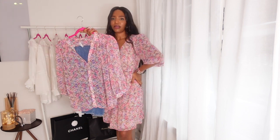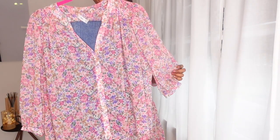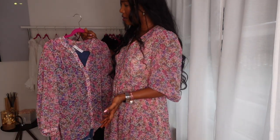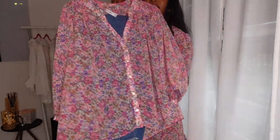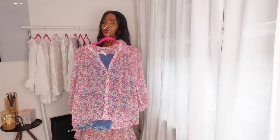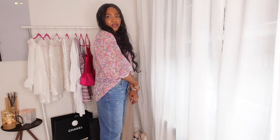So let me style the blouse for you guys. The blouse, I took this also, I think this was $29.99 or so. And yes, so let me style this. This is beautiful. So let me style this, guys. This is really beautiful. So I styled this blouse with my mom boyfriend jeans, high waisted, and it has these four buttons, no zip. So with the four buttons, and this is really beautiful, you know.